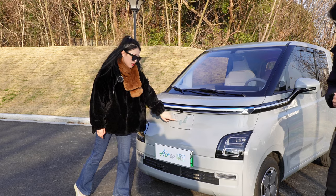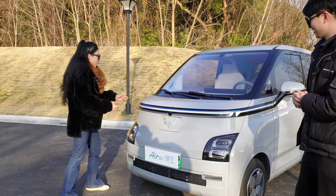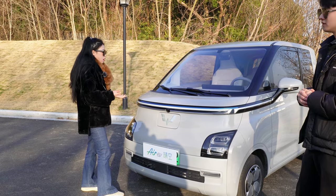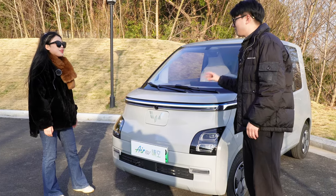This part looking like Angry Birds, that game, you know? Yeah, I know. I played a lot. Yeah. I think the design of the lights give me a sense of technology. Yeah, definitely. I like this part. It's more defined than the Mini EV.